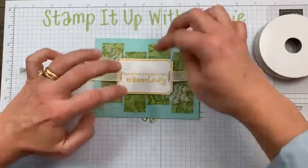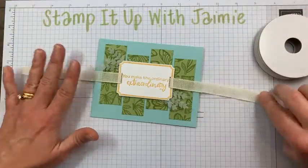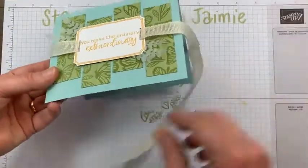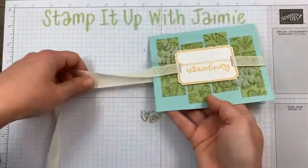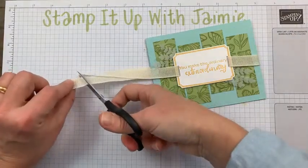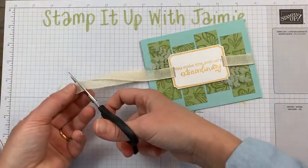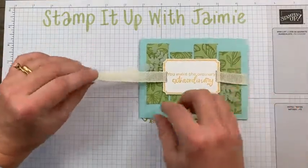Okay, this is going front and center. I don't usually adhere things directly in the center of a card, but I think this warrants it. The ribbon's going to go underneath, behind. And then I'm going to find my scissors and give it a little haircut because, again, I'm cutting it way longer than I need. I'll definitely end up giving that much more of a haircut.